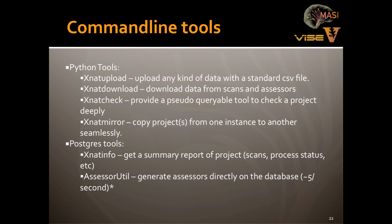We've got XNAT download, so like with upload, you can download the data back down. XNAT check is a pseudo-queryable language that you can use to get deeper information about a project. You can say, which jobs of this type failed, or which jobs used this much memory. And it's all through the REST API. I mentioned before XNAT Mirror, which you can use to copy data from one instance to another seamlessly.